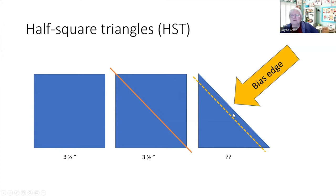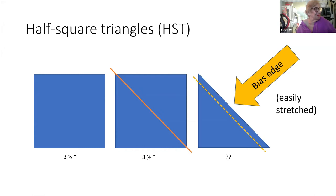Well, don't twiddle your fingers. That means don't pull on it. That's right. Michael, don't twiddle your fingers. Don't pull.